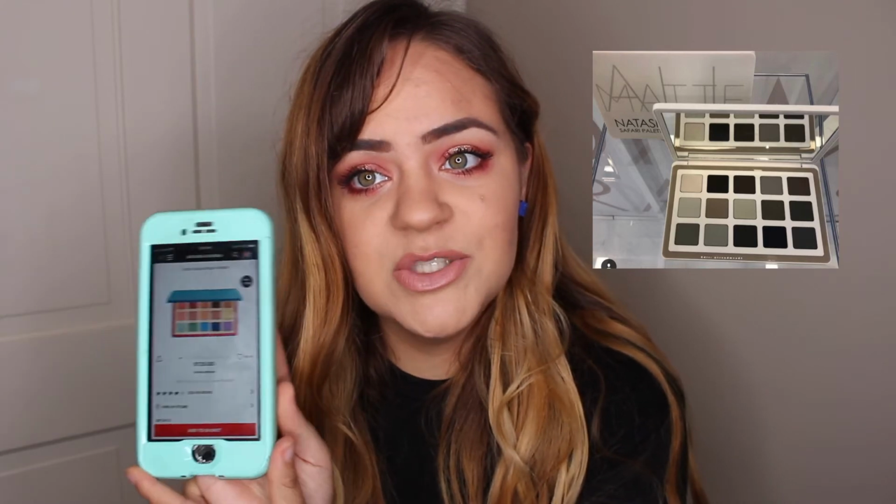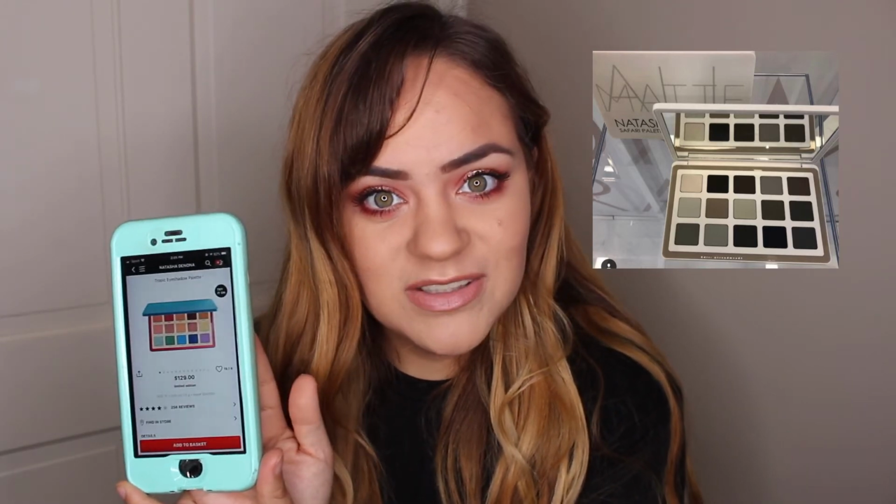Now you might be like, oh, why do you know you don't want it when you don't even see the colors? Because if you go onto Sephora, which I am on right now, I can see one palette here that actually has less shades than this new Safari palette. And this is the Tropic palette for $129. Given the fact that the Safari palette has more shades, I believe, it's probably going to be even more than that. However, if there's a palette out there that costs over $100, I can promise you, there's no way in hell I'm buying it.